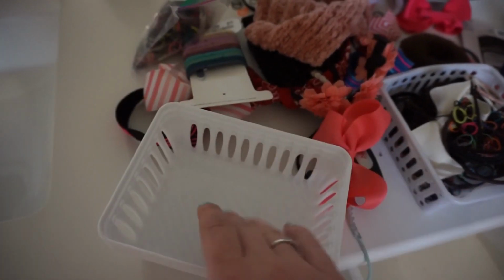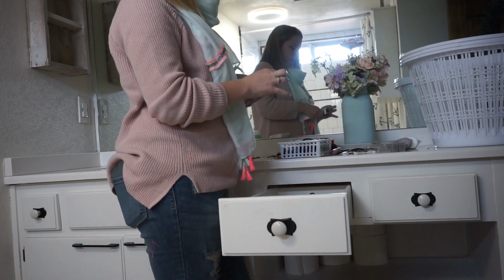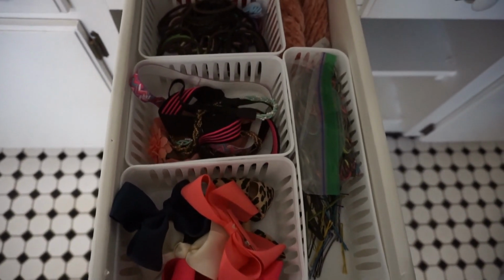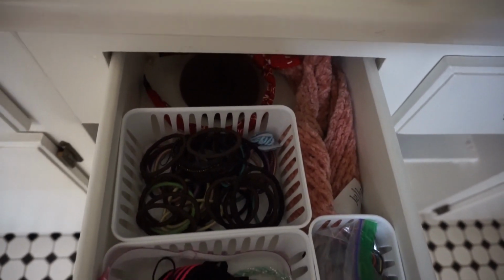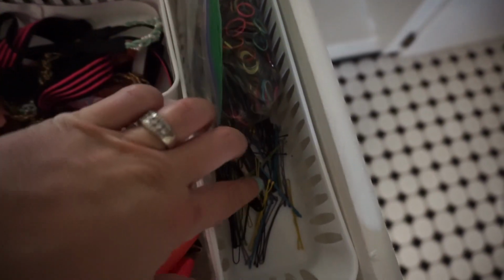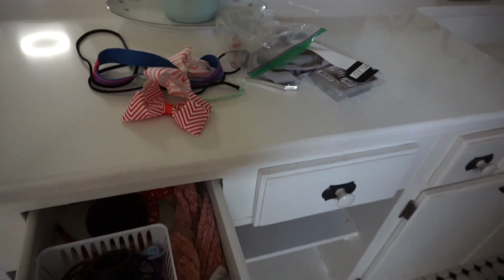I'm going to take these that I got from the dollar store and put them inside here and then start organizing it all. Much better. I have the big ponytails here, headbands here, bows here, and then I have my little rubber bands and my bobby pins here, and then everything we're getting rid of is on the counter there, and we're going to move on to the bath toys.